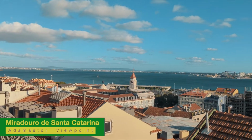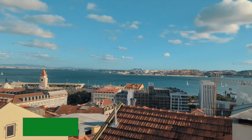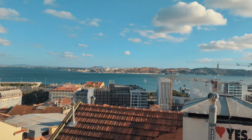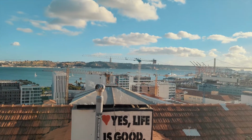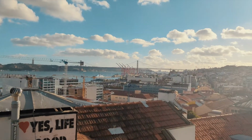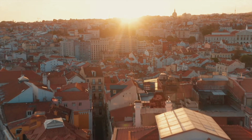Miradouro de Santa Catarina is one of the many viewpoints that you can find along the Tagus River in Lisbon. Also known as Adamastor, locals and tourists come here to see the prettiest and most unforgettable sunset in the city with music, conversation, and good company.